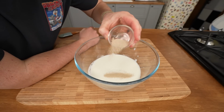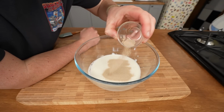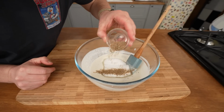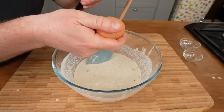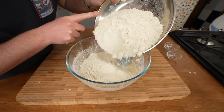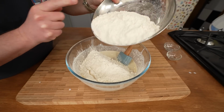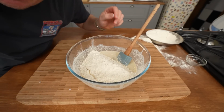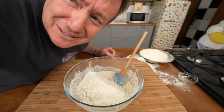Okay, so the yeast is going into our warmed quark. Sugar, our ground cardamom. We got a little bit of salt. In goes an egg. Woo! Very, very watery. So I'm putting about half of my flour in for the moment. Oh my gosh! And I'm chucking the rest of my kitchen.